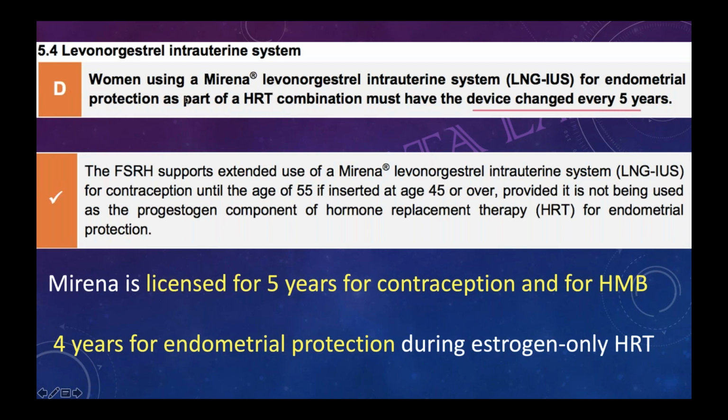Another thing is what we do as a clinician, which is practice. These two things are different: what is license and what is practice. You will get questions from both. So I am repeating it again. Mirena coil is licensed for contraception and HMB treatment for 5 years. That means after every 5 years, you have to change it. Second thing to understand, you want to use this as HRT because the patient is taking estrogen. So you are supplementing estrogen and you want to protect the endometrium. If you use this for protection of the endometrium, it is licensed up to 4 years only. So this is about license.